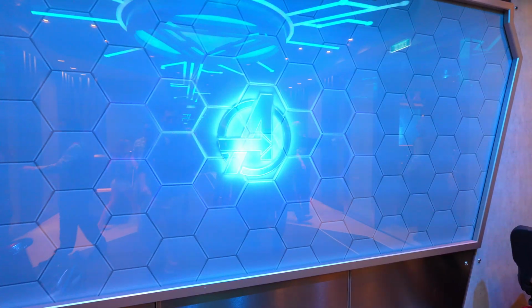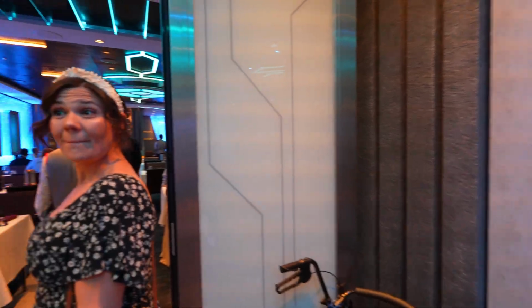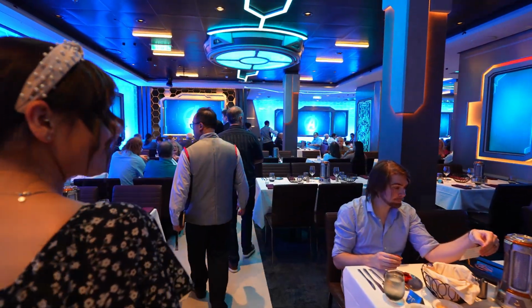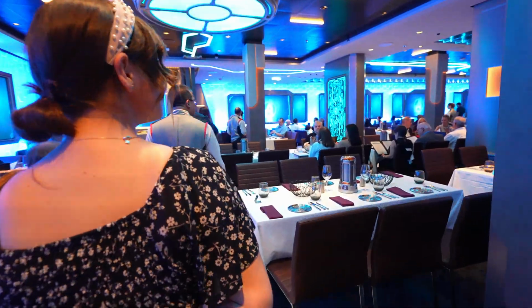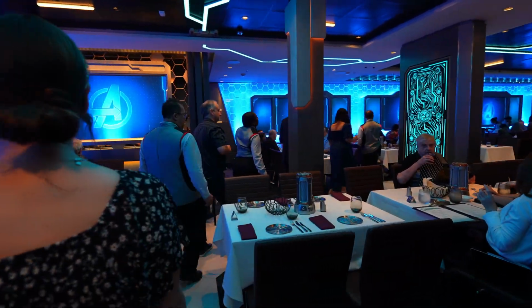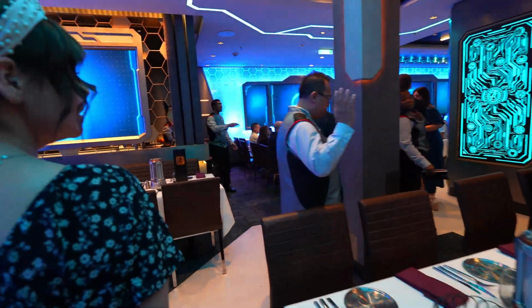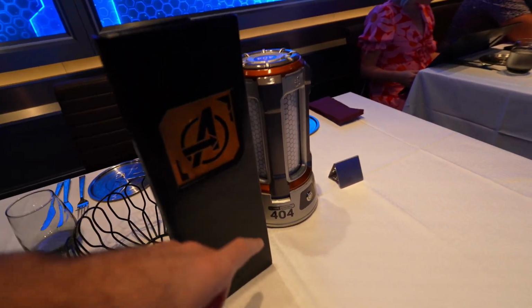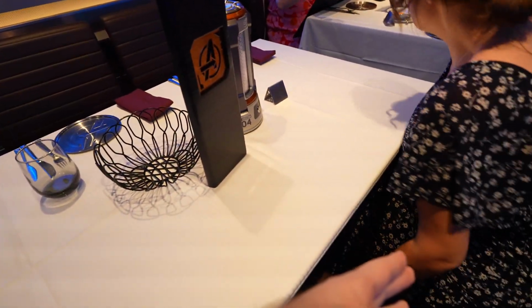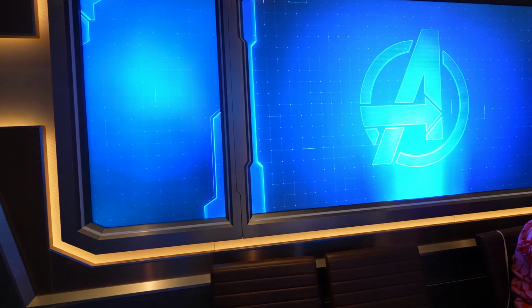This is pretty cool. It actually looks kind of 3D, but we are heading to our seat right now. Oh my gosh, this looks amazing. I love it. I love these centerpieces there. And I cannot wait to see what is in store for us here. All right, we have found our spot here, table 404. I think there's a lot of stuff that happens on the screen. So we're gonna sit on this side here to be able to show you guys the screen action.